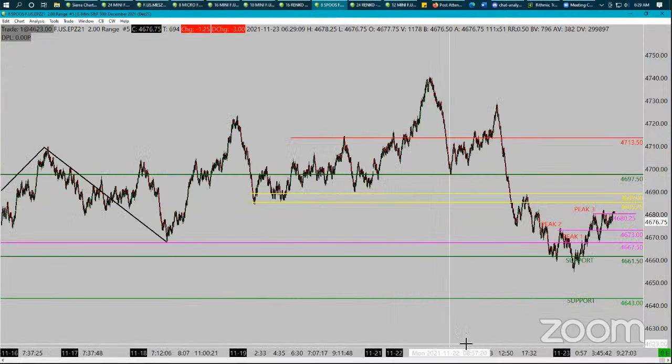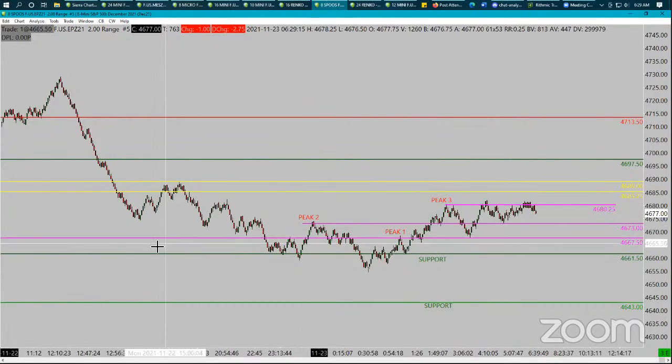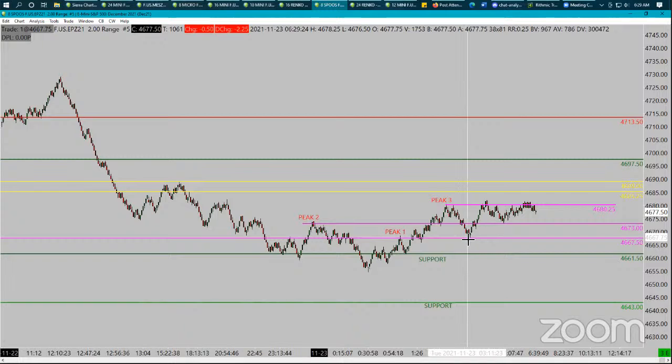Why is that support? It won't show on the A-tick, but if you look way left, it is a prior peak. So that is our support. Now what we do is we use this support to mark our peaks. Here's peak 1, used it here for a move up. Here's peak 2, used it here.